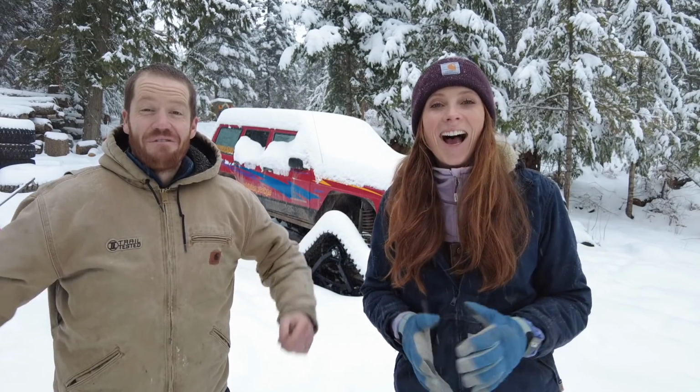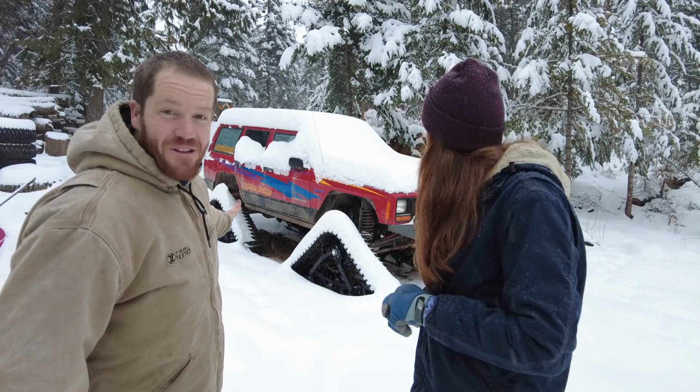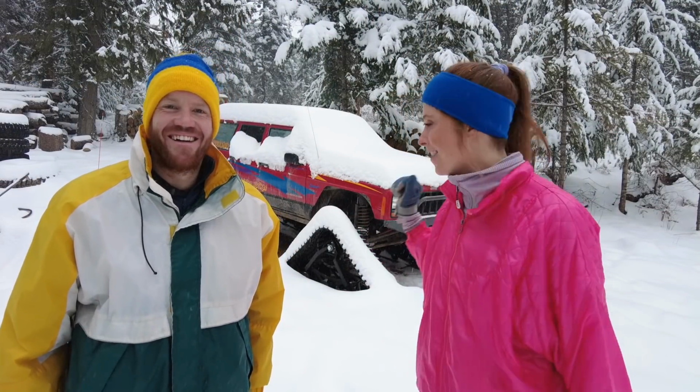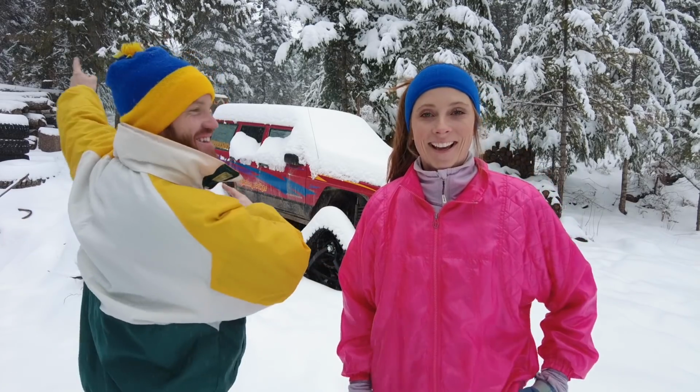We woke up to this, which means that it is finally time to test the Snowverlander. This is a day that I have been literally looking forward to for months, and it has finally come. We get to find out if these tracks that we built ourselves are gonna work. But first, it only seemed fitting that we match the Snowverlander for her maiden voyage. So armed with lots of colors, let's go see what happens. What could possibly go wrong?